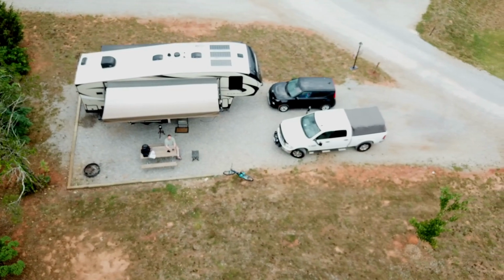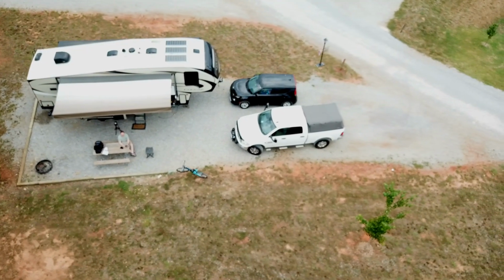As far as the general flow of the campground, the majority of the sites are going to be large enough not to have to worry about your rig size. We fit our rig, 2 cars here. I could have had probably 2 more cars and another 10 foot on my rig and not had an issue at all.